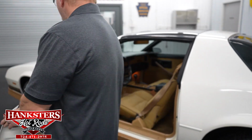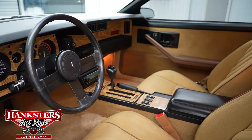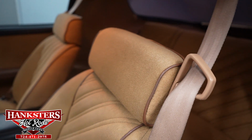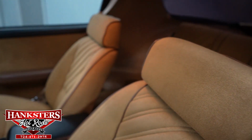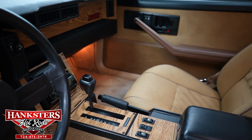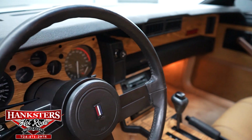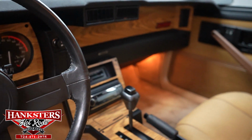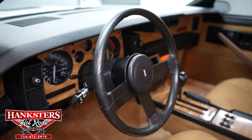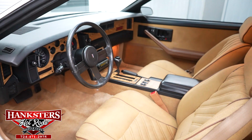If we open up the car, we're going to see this very nice interior. This is going to be the saddle interior, kind of like a tweed upholstery on the seats and the upper door panels. Of course, you see that saddle carpet, and then you see the wood grain trim on the dash and the center console. You see an AM/FM CD player in there. You've got all the factory gauges. It looks like a tilt wheel along with the cruise control mechanism on there as well.